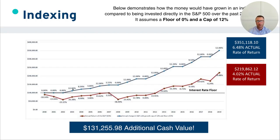So basically, this is showing an extremely conservative index, right? So S&P, which most people know, and this has a 0 floor, which some of ours have a 1 or 2% floor, and a 12% cap, okay? Which again, some of ours have a much higher cap than that, and I'll show you that here in the illustration ahead. So you start off the first year.